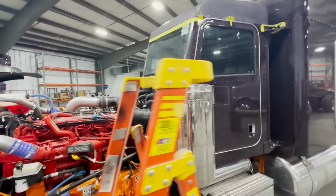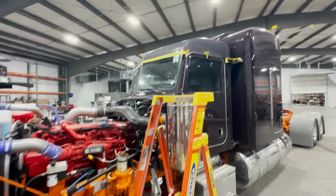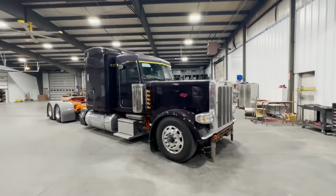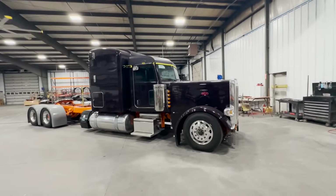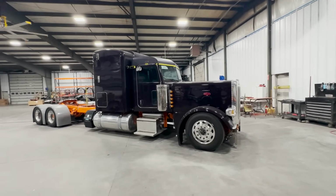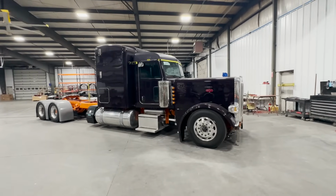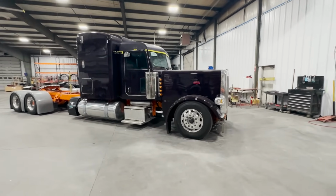I should just about close the hood on this to show you guys. I think I'm going to do that real quick. Okay, hood's closed. Now I can stand back and show you what we've done here. This truck's on low pros and sits pretty low. It's sitting lower than normal because we did a body drop on this.